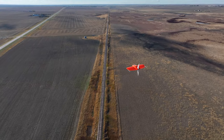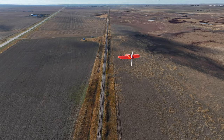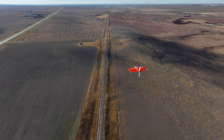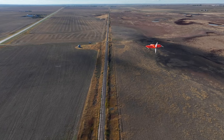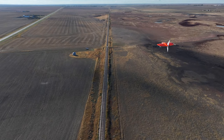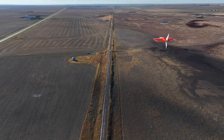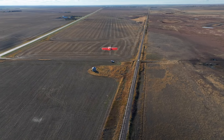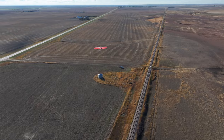For example, if you wanted to scan a large section of track that is miles long, a fixed-wing option will be your best bet, as the speed at which this drone flies and covers an area of track will speed up your flight tremendously. It also has a greater flight time, so it can stay in the air for much longer. A little Phantom is just not going to be able to get the job done in the same amount of time and will likely have to return home and land for a battery swap, further increasing the time on site.